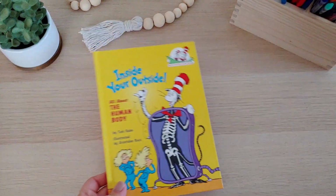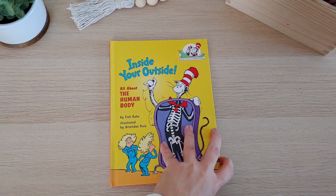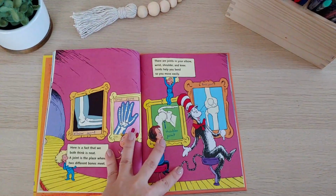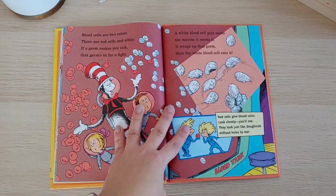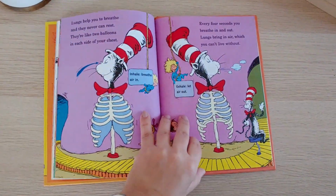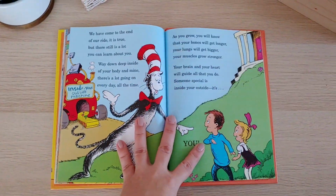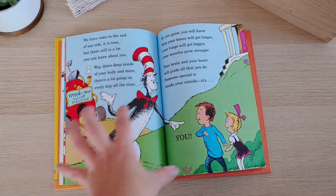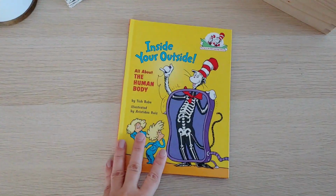Okay, the next thing I want to show you is Inside Your Outside by Dr. Seuss, and this is so cute, you guys. It's very hard to read this whole thing in one sitting. It's just got so much good information in it. I highly recommend this book. This is such a good one. It's not very expensive. I will link it down below so you can pick that up if you want to. We have learned so much just from reading this book, and my kids want to read it all the time.